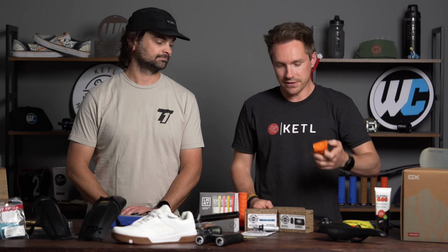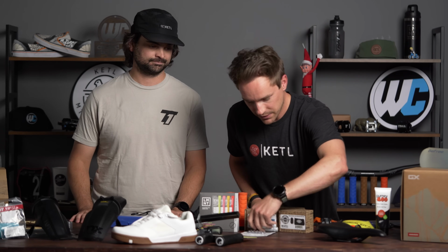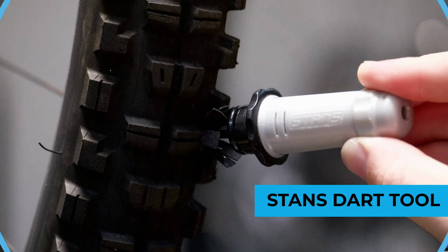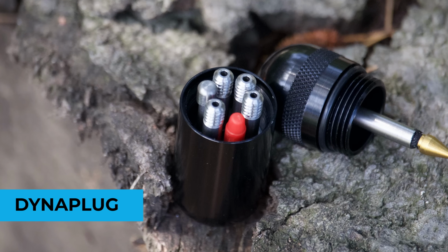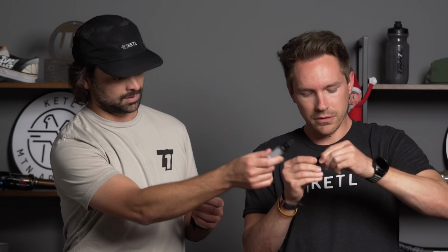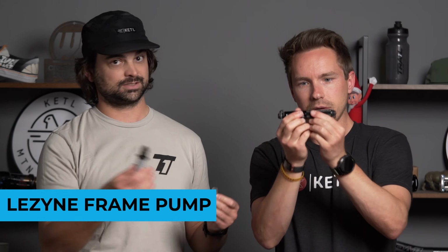The reason I don't need this is because the other thing you have on there is your Stan's Dart tool. Or a tire plug, or any sort of tire plug, a Dynaplug, I should say. Bacon strips. Just a quick, fast way to plug a hole in your tire, and you just go like that, boom, you're good. And then, maybe a quick blast of CO2 or hit with the pump that you should also have in your kit, in case tire pressure gets low, something like that.